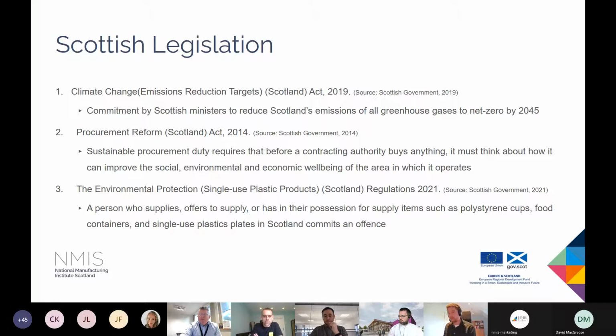And thirdly, there's the Environmental Protection Regulations 2021. This is something I found out through watching the news a few months ago, and it's all about single-use plastics. However, I don't think it comes into effect till June of this year, 2022. So it dictates that a person who supplies, offers to supply, or has in their possession for supply items such as polystyrene cups, food containers, and single-use plastic plates in Scotland actually commits an offence. So in Scottish terms, of course, this means that you can expect to see your fish and chips served in a different form of packaging this summer. It's not going to be the usual polystyrene container. If your local takeaway doesn't abide by these rules, you might get the police at the door.